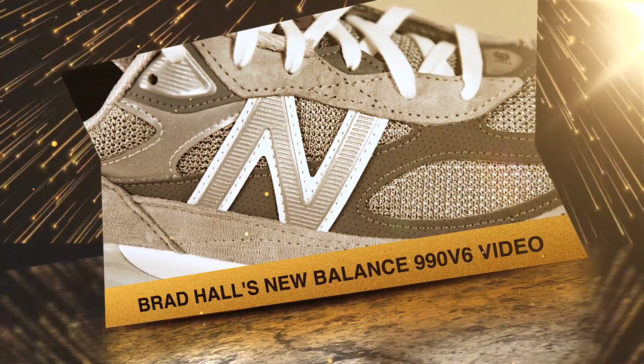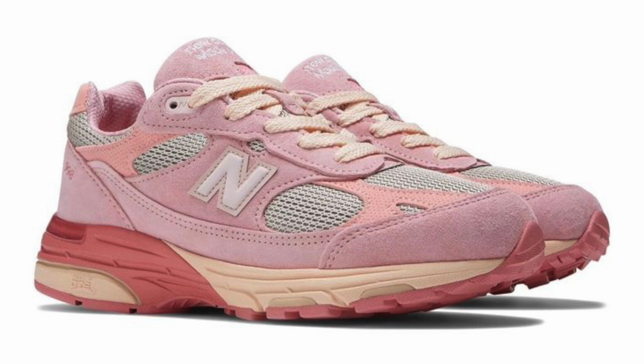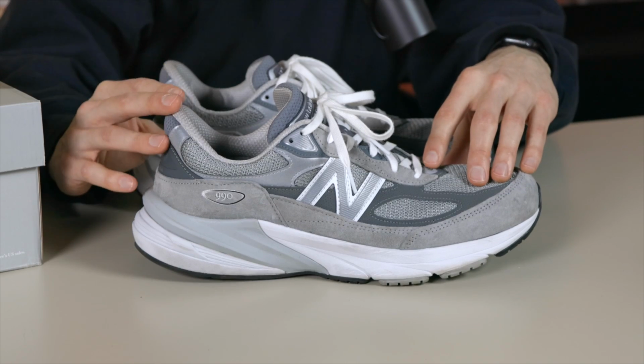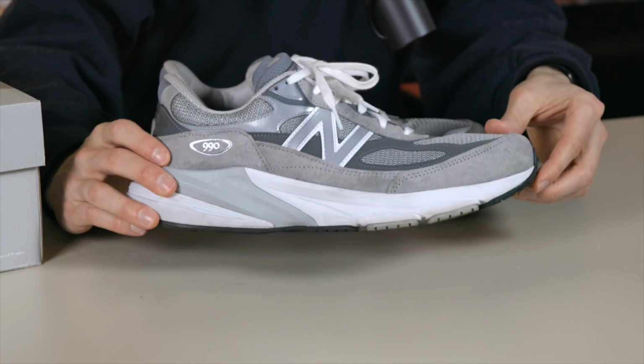They're very comfortable. This year there were so many good New Balance shoes that came out, but most of them were collabs or more colorful, creative shoes. I just love that basic gray New Balance, and I think the V6 is a really nice update to that 990 line.